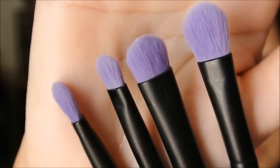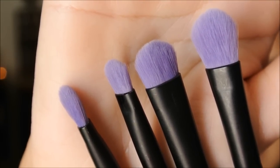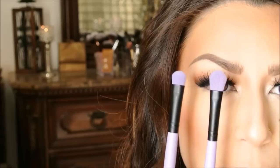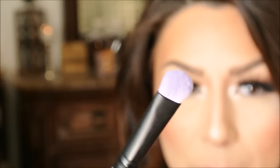You also get 4 shading brushes that are super dense. These 2 I would say are about the standard average size. Then these ones are pretty large. These 2, when I hold them up against my eye, you can see the size of them. And then when we move on to these larger ones up against my eye, they are pretty darn big. But you could always use these larger ones to blend out your nose contour. This medium-sized chubby little brush, I would probably use this to blend out my eyeshadows at my lower lash line.